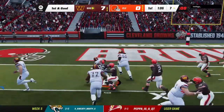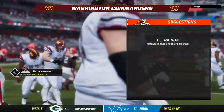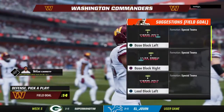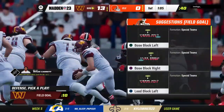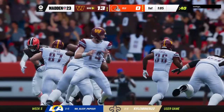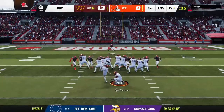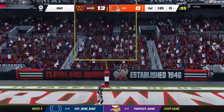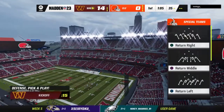They run with Powell. And he takes it in. Touchdown, Commanders. A great play there. With his second touchdown of the game, number 8 on the season. And the Commanders are off to a 13-0 first quarter lead. Extra point by Sly is up and good. And it's now 14-0.